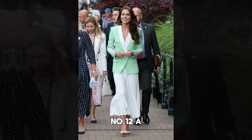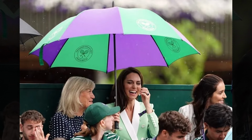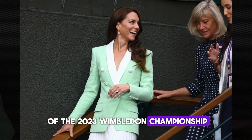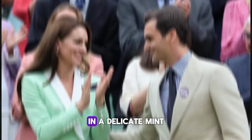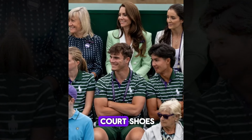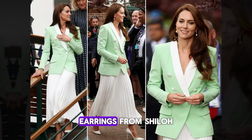Number 12. A mint jacket and a white pleated skirt at Wimbledon. The Princess of Wales chose a mint and white ensemble for the second day of the 2023 Wimbledon Championship. Catherine paired a fitted double-breasted jacket in a delicate mint color with white lapels with a pleated white midi skirt and white Gianvito Rossi court shoes. The look was completed with a seam bracelet and pearl earrings from Shyla.